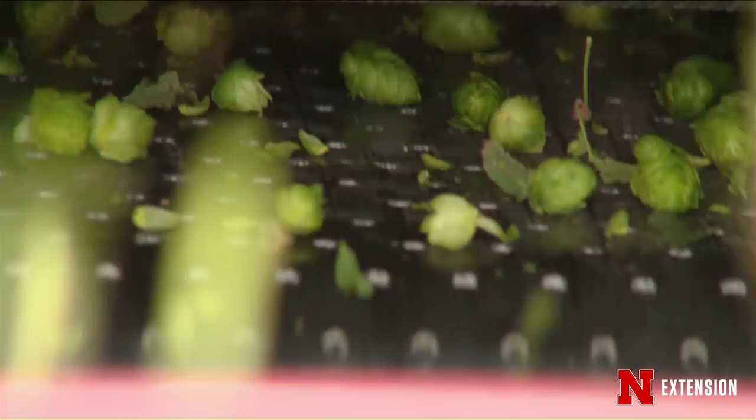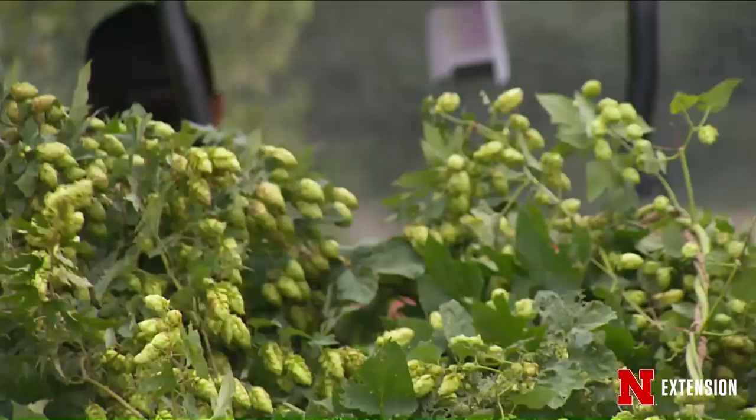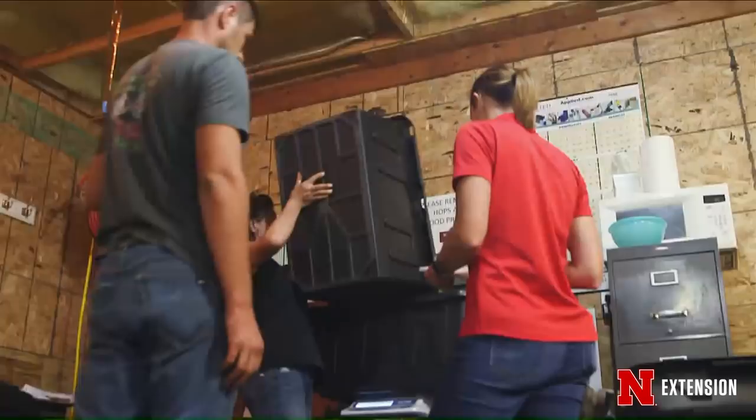Hops are a really attractive plant to grow, and if you do it right, you can receive quite a bit of profit from it, but there's a significant amount of work that goes into it, and it can be quite challenging. For us, starting a new crop in the state, there wasn't a lot of people to go talk to or history to work from. So from the beginning, the university has been helpful in all those areas.